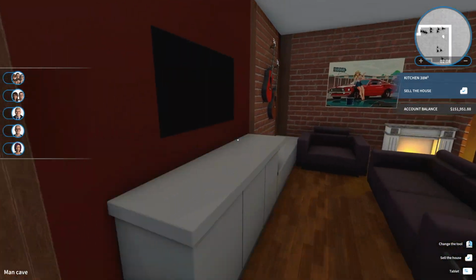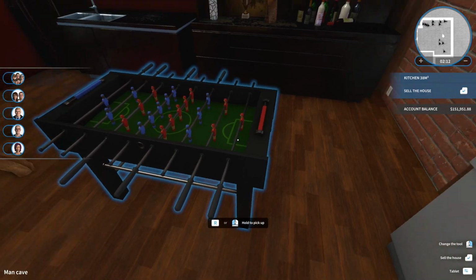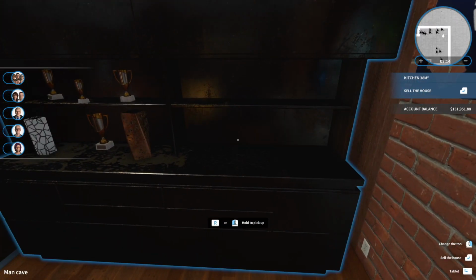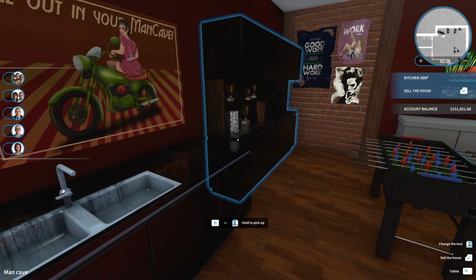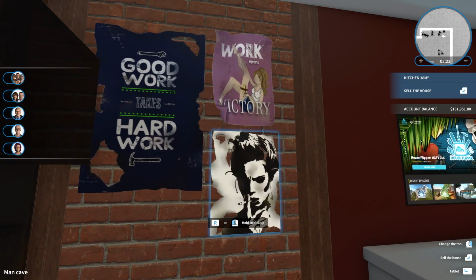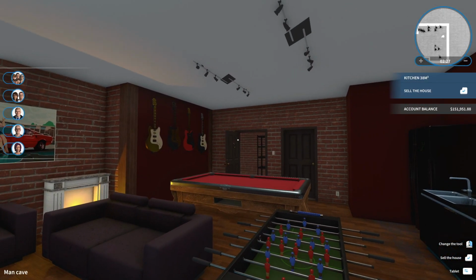We can't really sneak through anywhere in here. I do like the foosball table. That's a pretty nice touch. We can get rid of those bottles. We're not really a bottle person. Those we could keep for now. We can come down and replace those with something a little bit better later on.